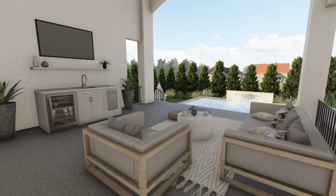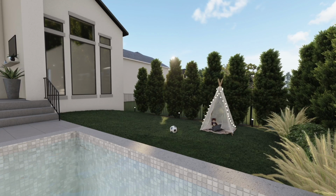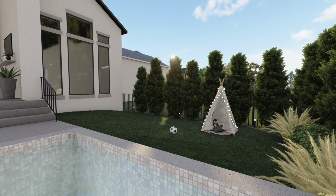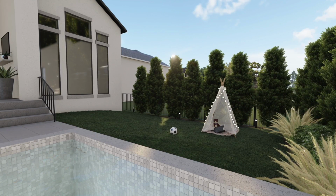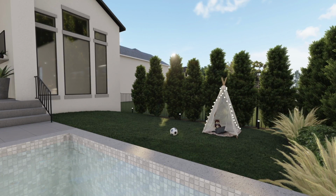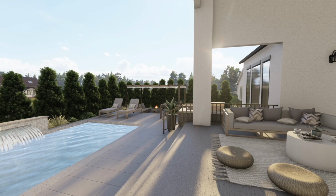There is still empty grass space in that same area that there was before. You can see they put a little teepee and a little soccer ball to kind of represent Ziya's free play area. And that is still a good amount of space. And even if we did get a dog or something like that, that's a good little chunk of the yard that still has grass and everything. But the majority of the backyard is like this one giant patio with the pool and everything.